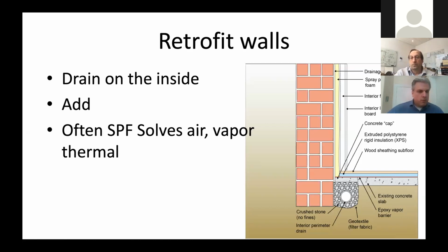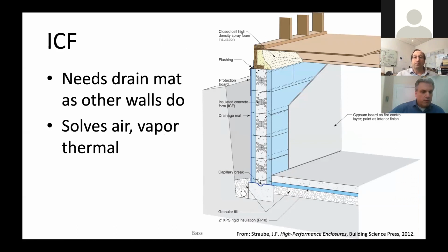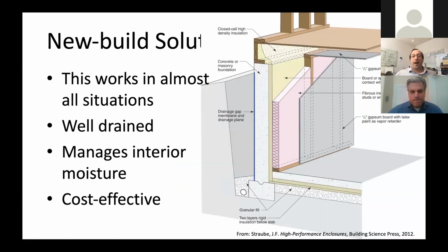Very good, thank you. Here's another question. How important is a capillary break on top of the footing? Can a simple Thoroseal brush-on product suffice? I've had issues with membranes conflicting with rebar dowels. Yes, so how important is it?